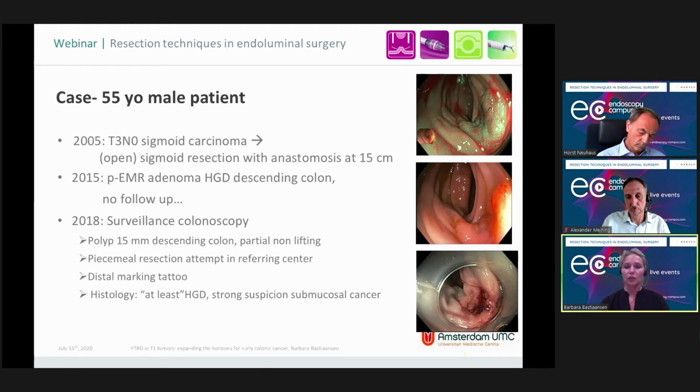lesion in the descending colon, which didn't lift properly, but well, the referring doctors attempted a piecemeal resection and marked the lesion with a tattoo. And then histology came back with being at least high-grade dysplasia with a strong suspicion of submucosal cancers. And then talking to the patient was really in doubt what to do, because a second oncological resection would mean a subtotal colectomy with an anastomosis probably even below that 15 centimeters. So probably with 10 centimeter rectum left, he would have functional outcome decrease. And so he was referred for a full thickness resection.